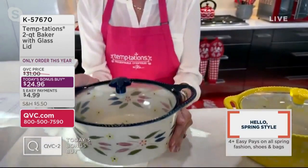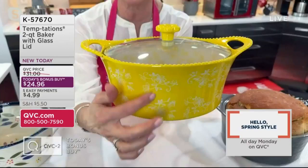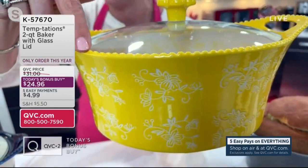Then we go to our floral lace. Look how beautiful the floral lace pattern is. Right there, I love how it is engraved right in the side. See how right inside of the stoneware, beautiful engraving, and then it looks like little seed pearls right at the top. Even the finial right there is absolutely stunning.